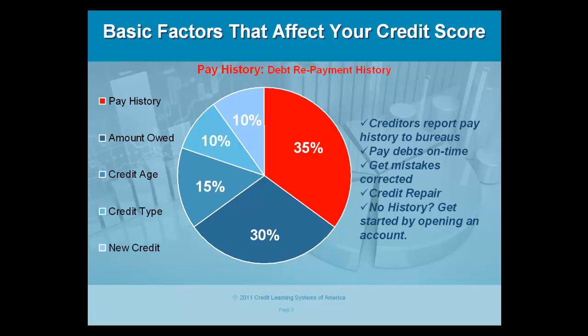So don't do that. If you were not late, but your credit report says that you were, you might want to consider credit repair, because we all know the credit bureaus never make mistakes, right? Yeah. If you have no credit history, you're not totally screwed. You can start by opening an account with the same institution where you do your banking. If you don't have a bank account, stop the video and go get one.